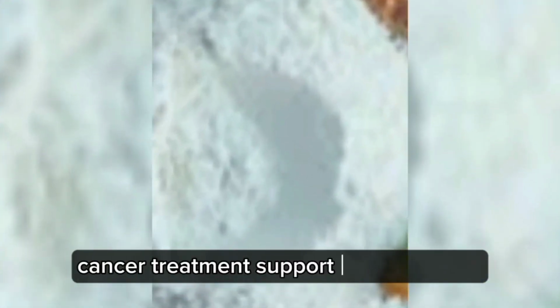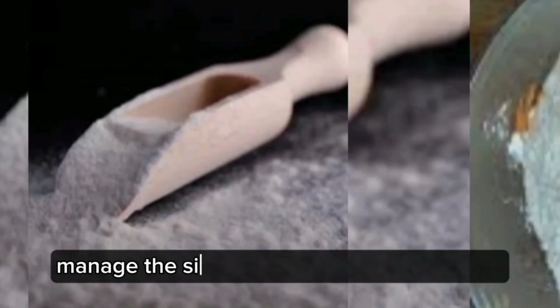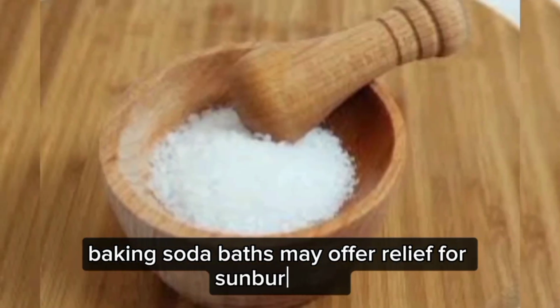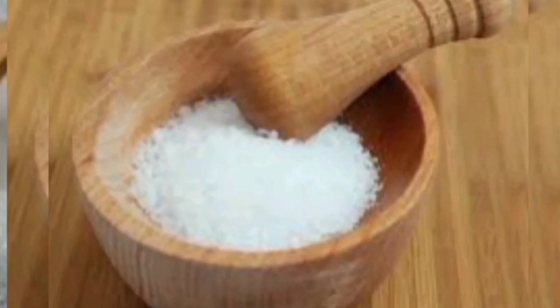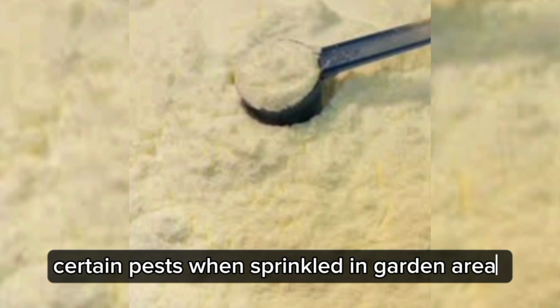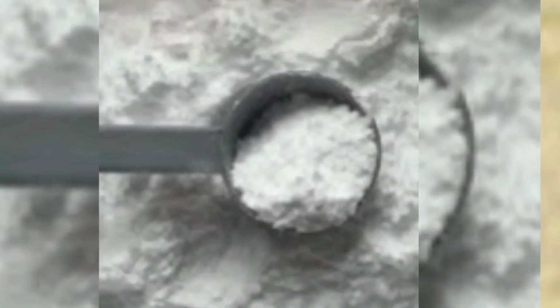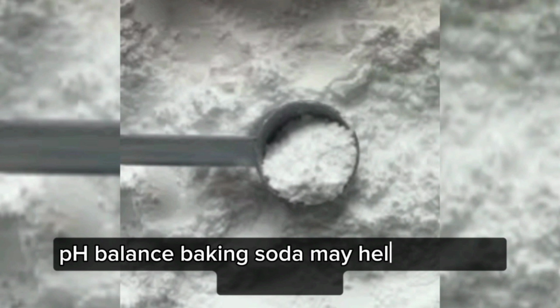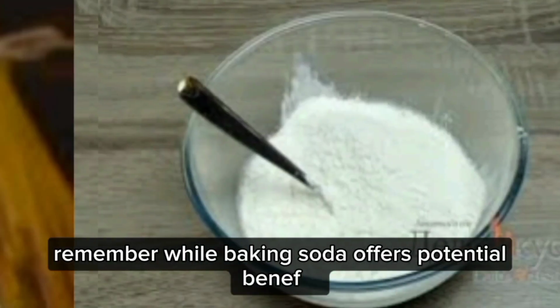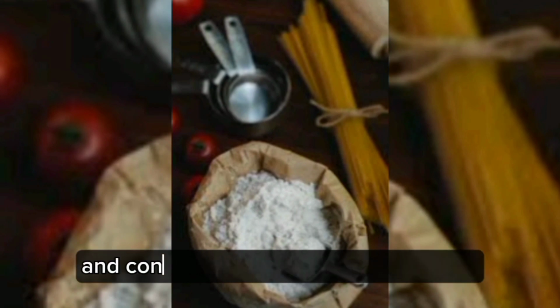Cancer treatment support. In some cases, it's used to help manage the side effects of cancer treatment. Sunburn relief. Baking soda baths may offer relief for sunburned skin. Insect repellent. It can be used to deter certain pests when sprinkled in garden areas. pH balance. Baking soda may help maintain balanced pH levels in the body. Remember, while baking soda offers potential benefits, it's crucial to use it wisely and consult a healthcare professional if you have specific health concerns.